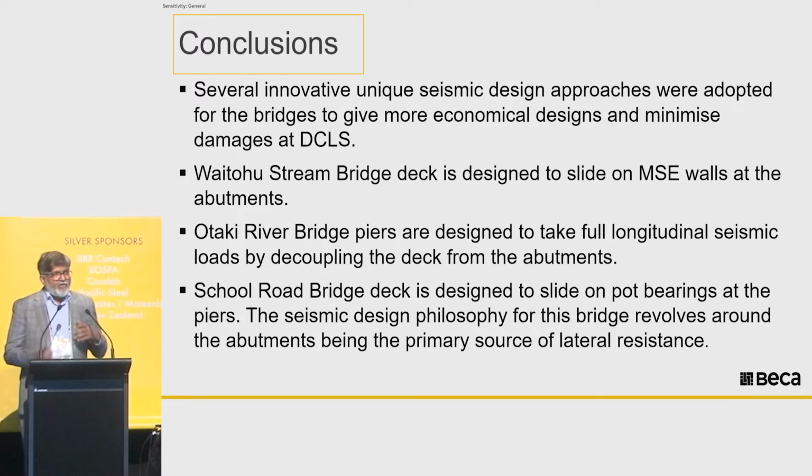Otaki River Bridge, we decouple the deck and pier, so the deck is allowed to move, and then the pier will take the whole seismic load, in both the transverse direction and longitudinal direction. And the School Road bridge deck is designed to slide over the bearings and also on the piers. And the seismic design philosophy is that the abutment provides the resistance in both the longitudinal and the transverse direction.